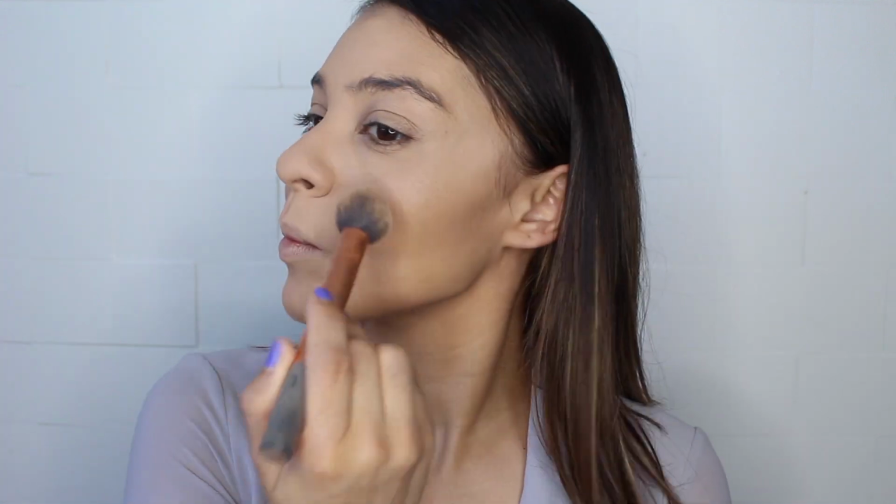You don't really want to mess around with that since you're focusing on that the most. Then I'm using my Maybelline Fit Me powder, also in the color 220. And I'm putting that under my eyes, and you can see right away once I apply the powder, it just completely mattifies my skin. And this is also going to ensure that your makeup will last as long as possible. But I am looking for a new powder, so if any of you have any suggestions, please let me know.